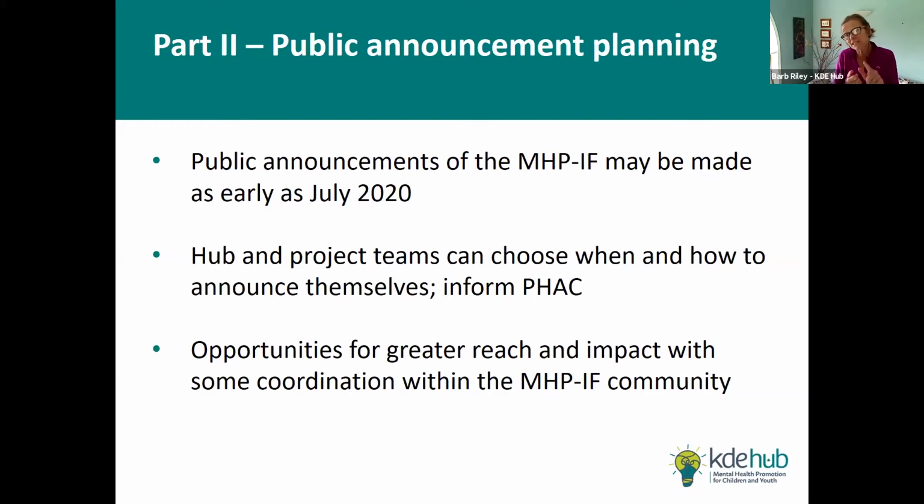And one of the reasons for that, and this may be new information for some of you, is that there is still the possibility of a ministerial announcement. They're still very interested in that. And if that is to happen, and the Public Health Agency team will keep all of us informed about that, it will happen in early July. Right, so that's just still a possibility, but not a guarantee.